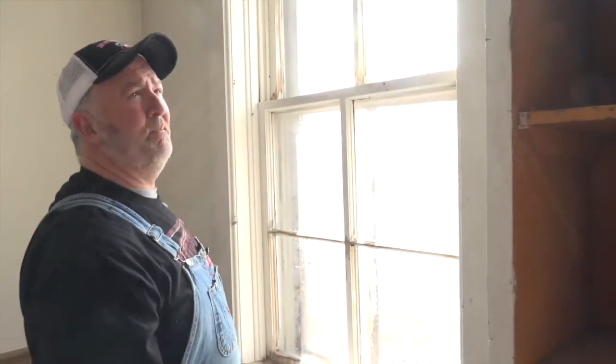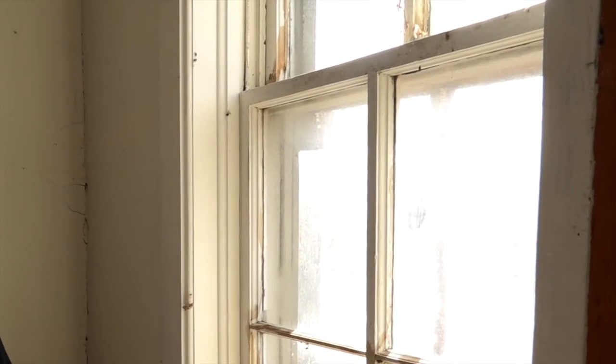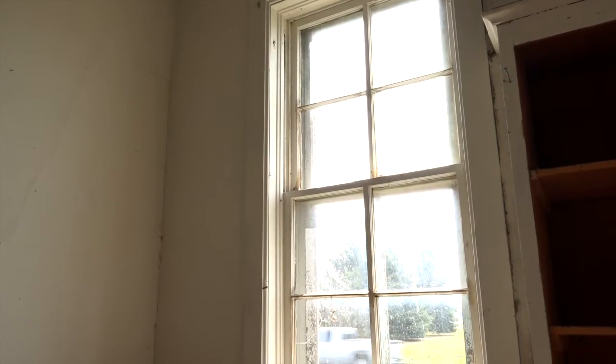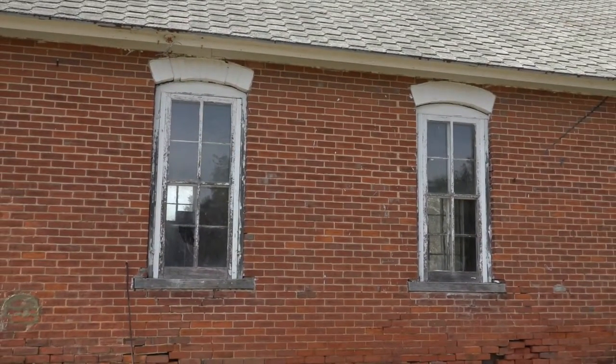The windows of this building are going to be one of the most expensive parts of the whole restoration project. And the thing I know for certain, being in the construction business for many years, is that Minnesota has some great window manufacturers. And I truly hope one of them will step up to the plate here and help us out on this project.